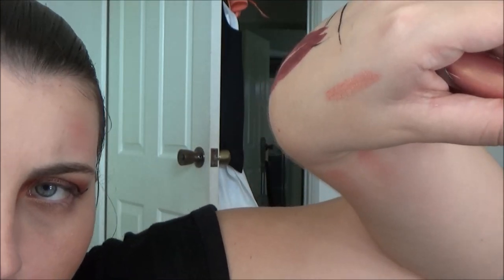Alrighty then. With the Wet n Wild one. And what's this called? Satin Sheets. This is very pretty. It's got like that nice little glow that's there. The formula feels weird. Like, it sits on your lips really nice.